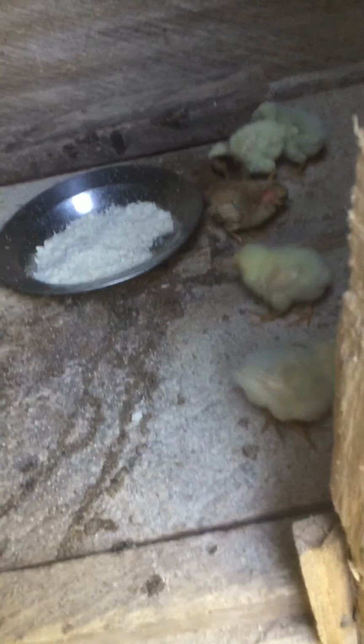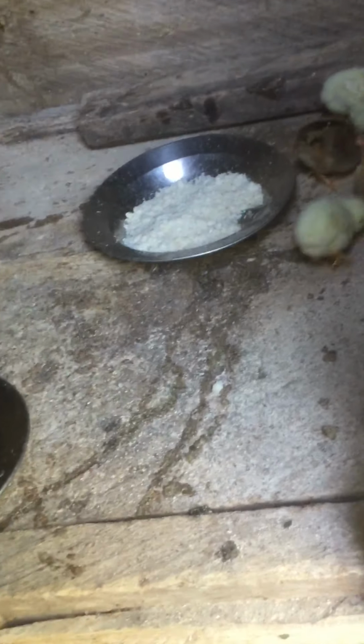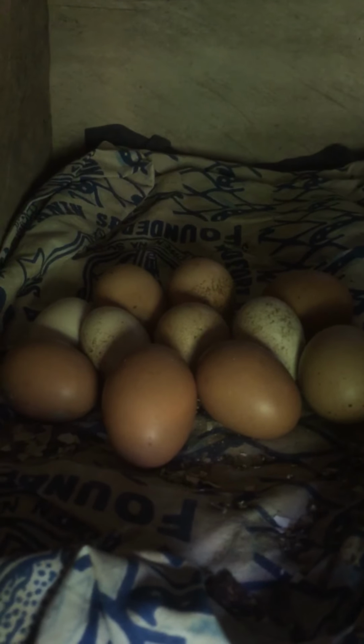Hatching. This is where I place them. But there's two more eggs to go. Let's count. You see? One, two, three, four, five, six, seven, eight, nine, ten, 11. We have 11 more eggs.